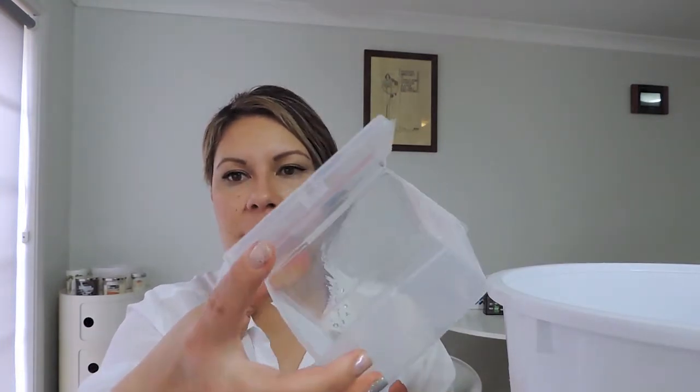Cotton tip things. But yeah, I've really got to make a note. I've got to go into Big W or Dollar King or something and get one of those big bags for like a couple of bucks, whereas obviously you only get like a third of that everywhere else.